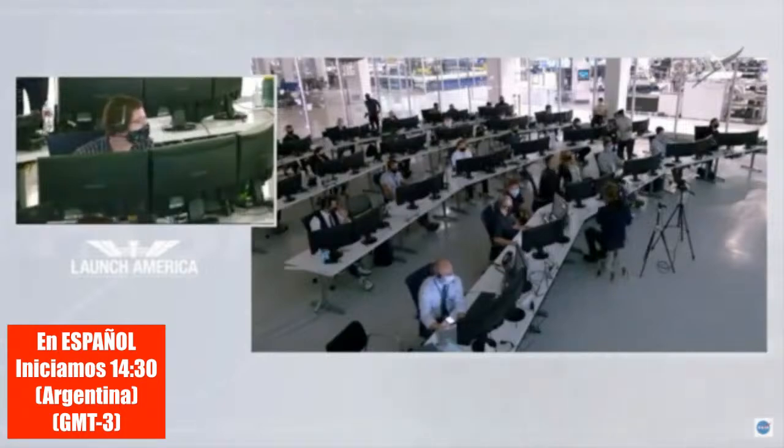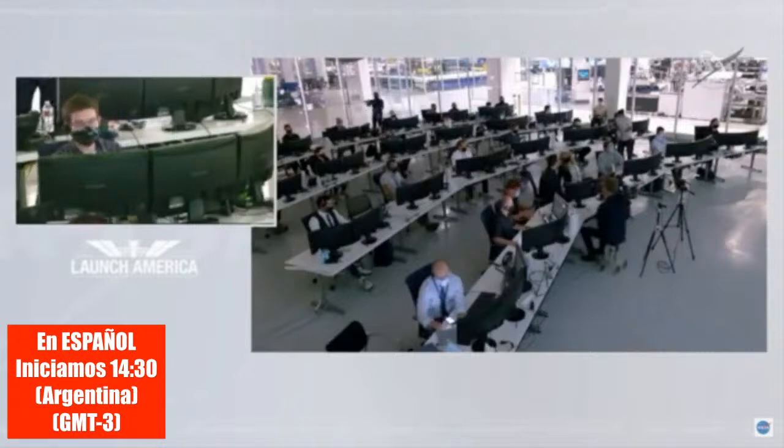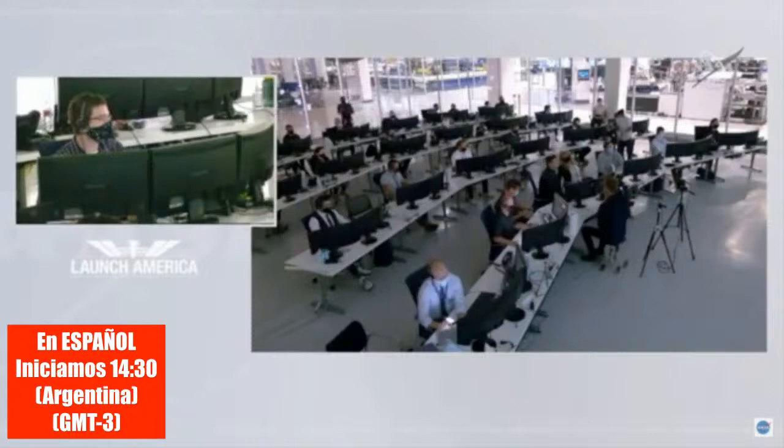Great news. Never copied. All right, so the Draco thrusters on Dragon are starting to fire. It's now moving its way over to the trunk jettison attitude. We should be about 2 minutes away from the claw separation.